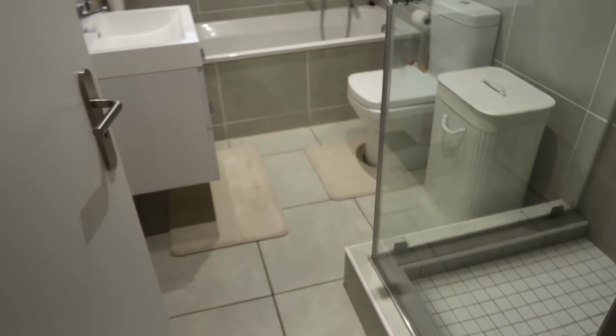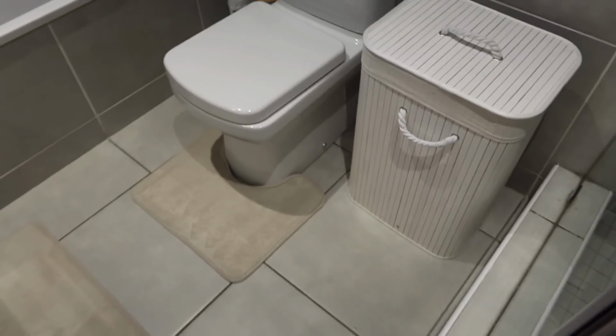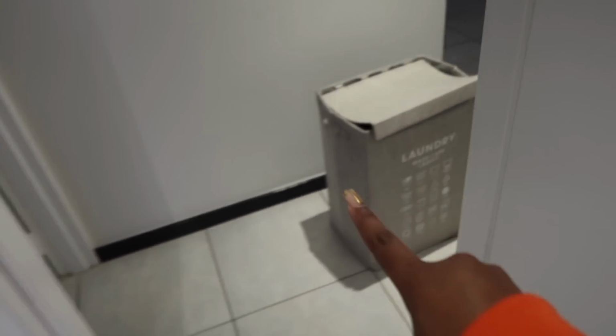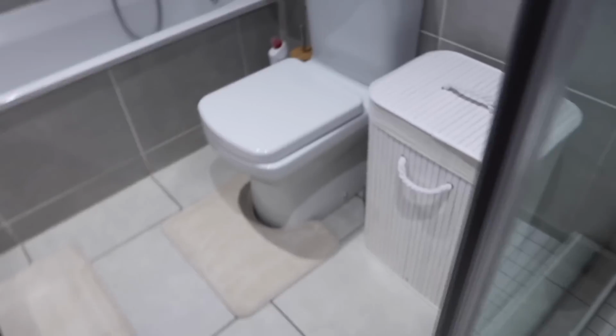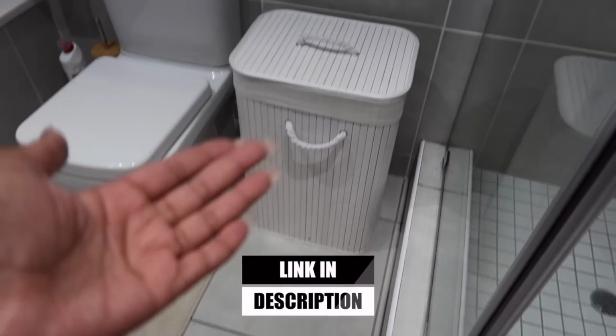Okay. I just built it. Let me show you. So, this is how the main bathroom looks. So yeah, it's actually not that small. This is actually the same height. This is my old one, so you can see she was done. Okay, she was done, but look how cute. And it's got structure. So I'll link it if you guys are looking for a cute laundry basket.